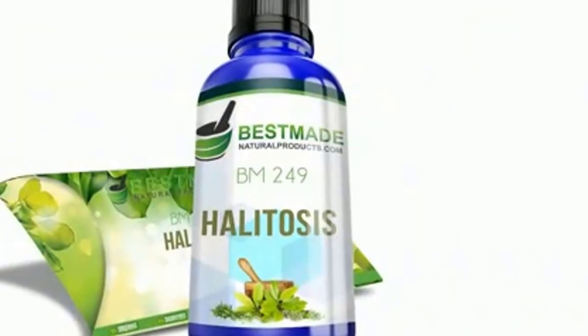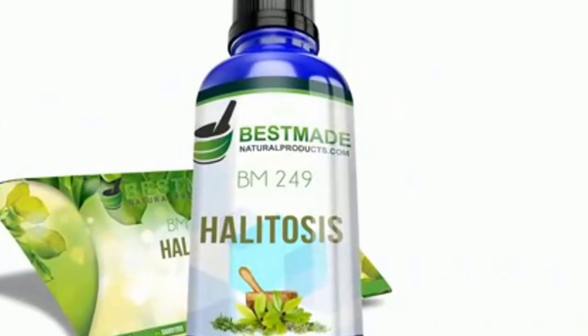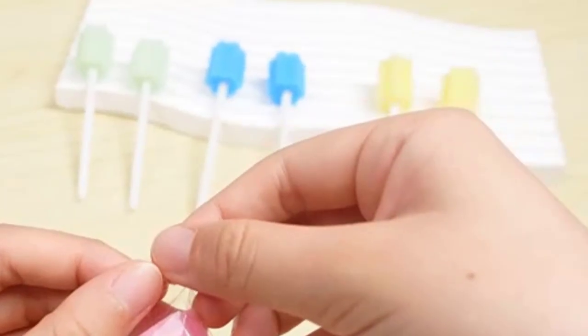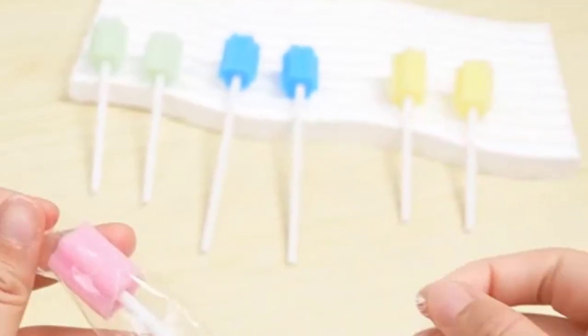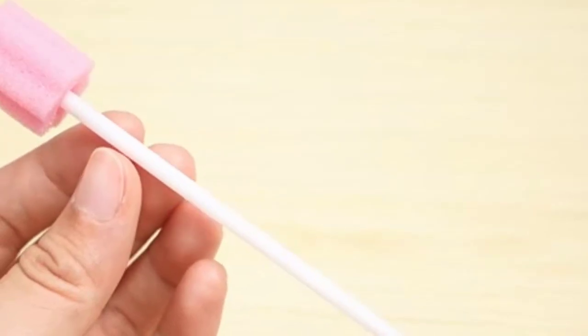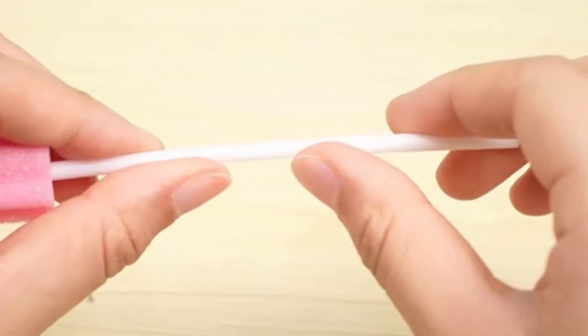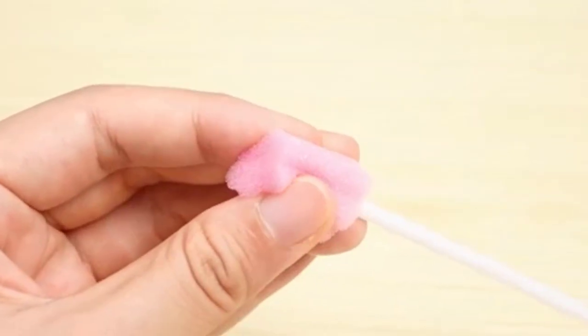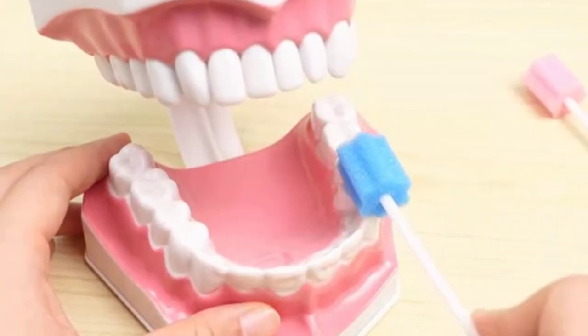Using a tongue scraper can make a big difference in your oral health. This scraper is designed to remove the gunk that builds up on your tongue, which is often a source of bad breath. The ergonomic design makes it easy to use, and the stainless steel material means it's easy to clean and won't harbor bacteria. Plus, the travel cases are a nice touch for on-the-go hygiene.